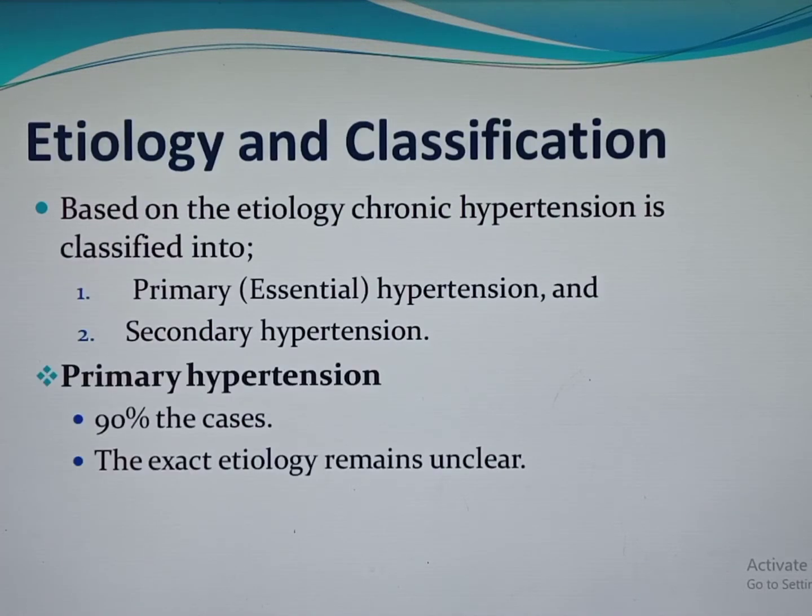So, based on the etiology, chronic hypertension is classified into primary or essential hypertension and secondary hypertension. Primary hypertension is the most common form of chronic hypertension diagnosed during pregnancy. It accounts for around 90% of the cases. The exact etiology of primary or essential hypertension remains unknown, but there are several risk factors that predispose to the development of primary hypertension.